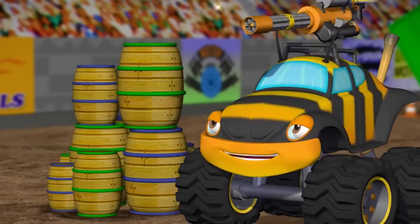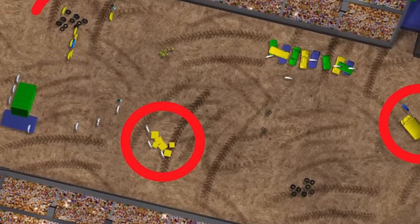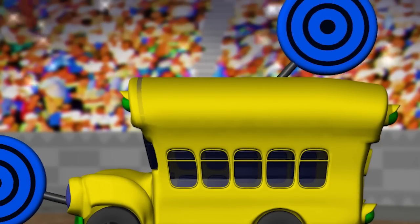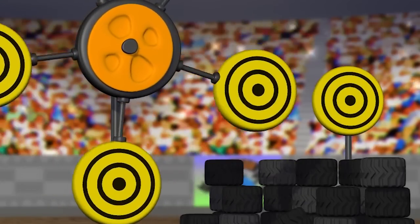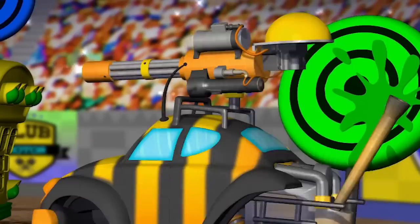Yahoo! Using his startling agility, Buzz will take out targets that are scattered all throughout the course! Only this time, we decided to make the targets a little more colorful! Some are red! Some are blue! Some are yellow! Awesome! And he buzzes off! Look at him go!